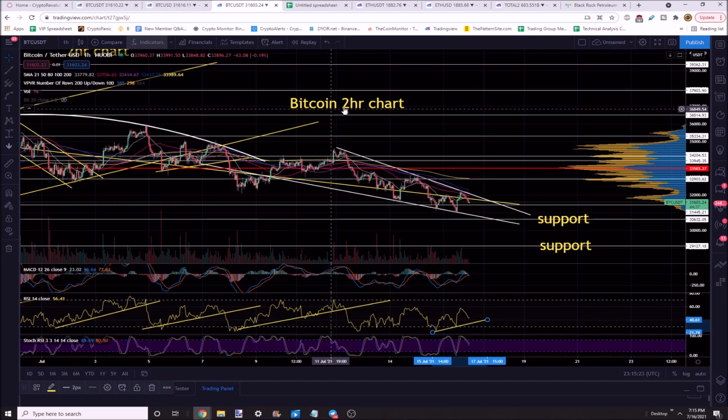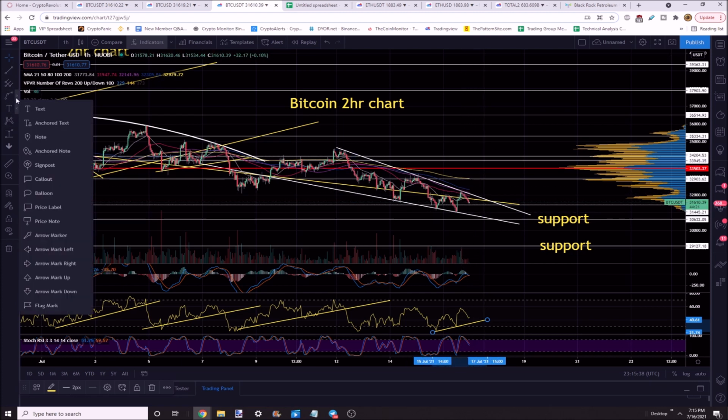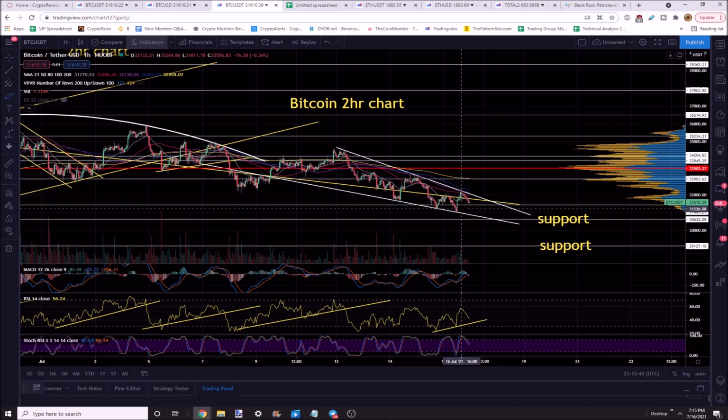We look at the Bitcoin 2-hour chart. You see you've got this falling wedge being printed here as well. The price action got rejected by the upper trend line, and really important to see where this next low ends up. I mean, essentially, you can see that Bitcoin put in a low and a high, so you want this to be a higher low.